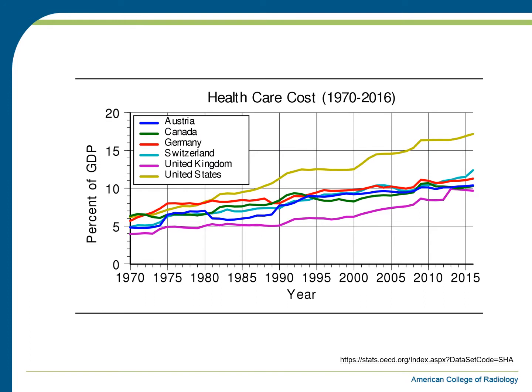First, I'd like to share with you why Radiology Teaches was created. The cost of healthcare in the United States has been well documented. In 2018, it was estimated that $3.6 trillion was spent on healthcare, which accounted for 18% of the GDP. The trend of spending in the United States has far exceeded other countries since the 1980s.